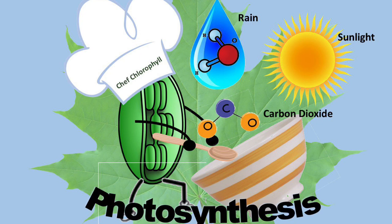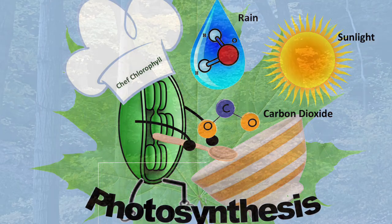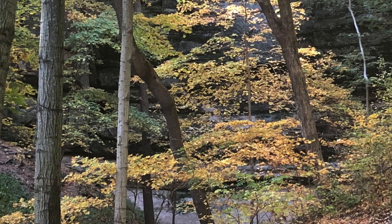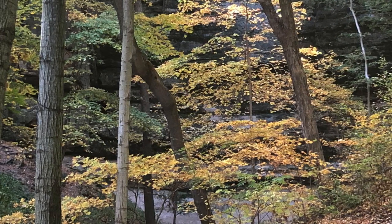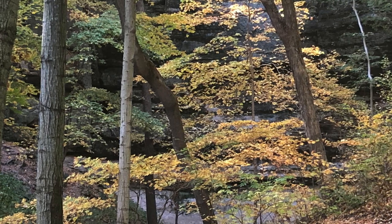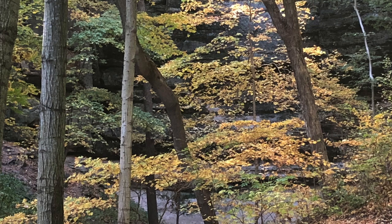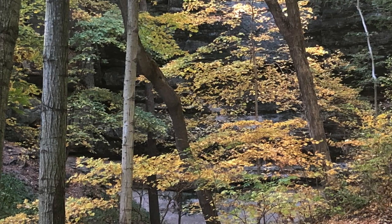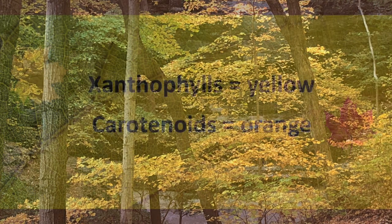When autumn arrives and the amount of sunlight and daylight hours wane, the tree stops producing chlorophyll and begins to close up the kitchen. Trees will start the process of absorbing those nutrients or carbohydrates as they begin to close off their leaves from the branch in preparation for winter. As the chlorophyll and nutrients are absorbed, other pigments that were always present in the leaf but masked by the green chlorophyll shine through in fall.